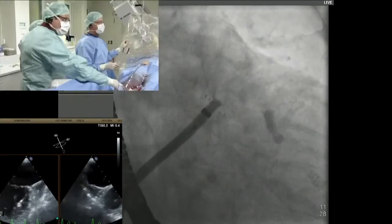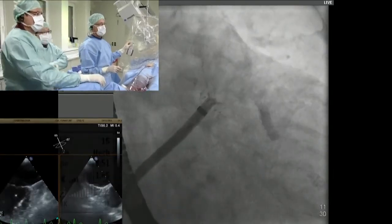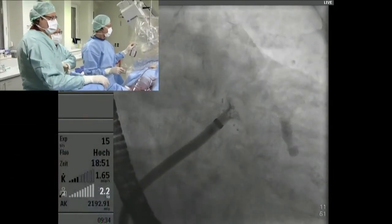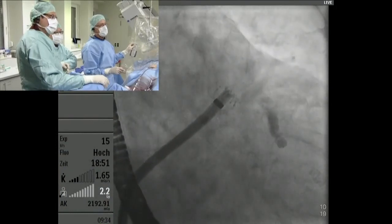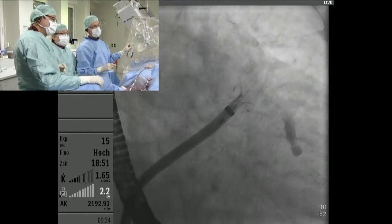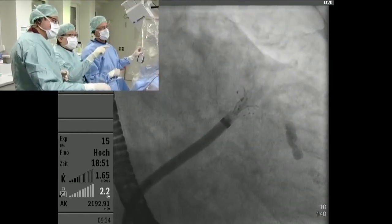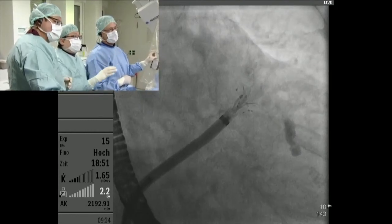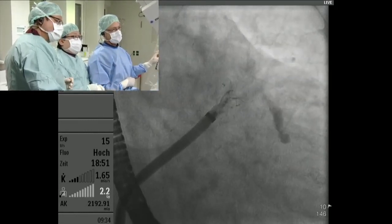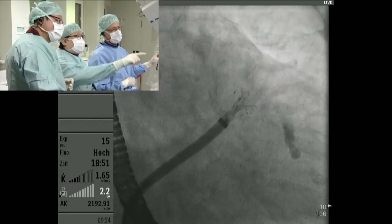Okay, so let's go back to the cine run before. No, before was this one. Okay, can you explain what we didn't like? Usually you see tiny radio-opaque dots in the umbrella. It signifies the lower end of the umbrella. When it fully opens, it should be at the same level as the radio-opaque mark.